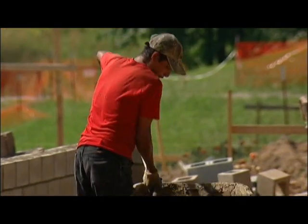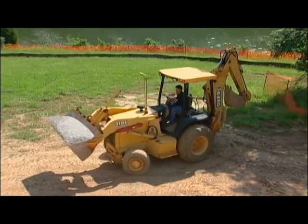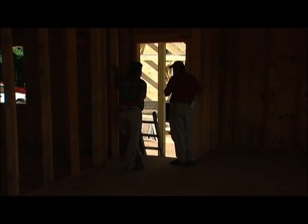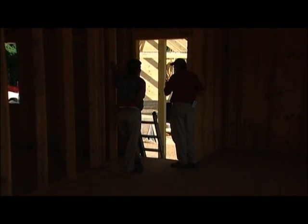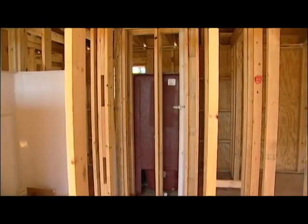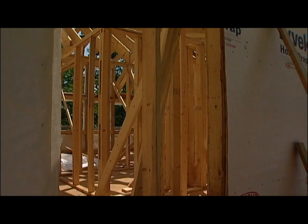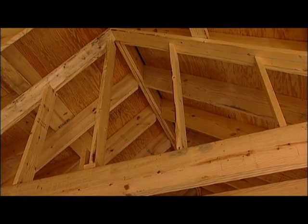But before any papers are signed or certifications given, there is much work to be done. 15 to 20% less lumber to build these houses. As we reduce the amount of lumber that we use to build a building, we also reduce the number of trees that we have to cut by 20%. And also the amount of energy that it takes to make that lumber and get it here on site. It's an interesting and some might say novel concept.